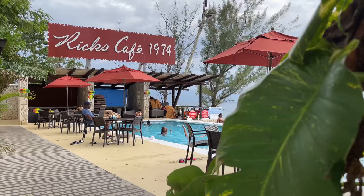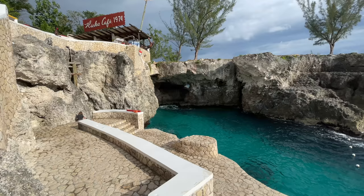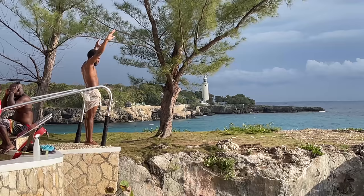There's a swimming pool, there's food, there's drinks, there's a DJ, but the big draw at Rick's Cafe is definitely the cliff jumping. If you're brave, the highest cliff you can jump from is 35 feet high, but there are also a few lower points you can jump from, like 25 feet and 10 feet.